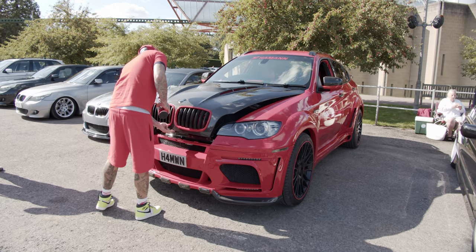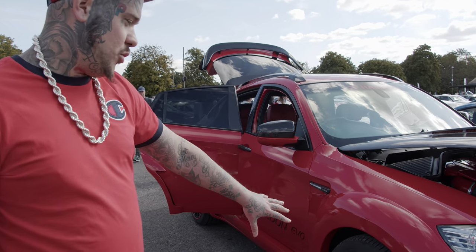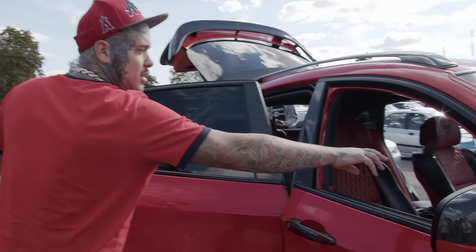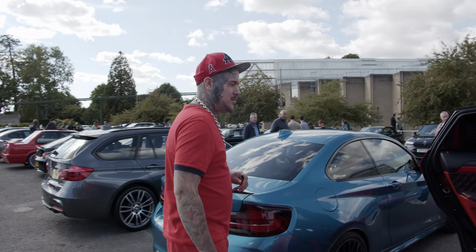So it's an X6, BMW X6, obviously it's got the command kit on it, 22-inch wheels, full body kit, done a lot of the sound system myself, we'll come have a look. All the interior's been done out, steering wheel, carbon fibre everywhere. Yes, I'm quite enjoying.